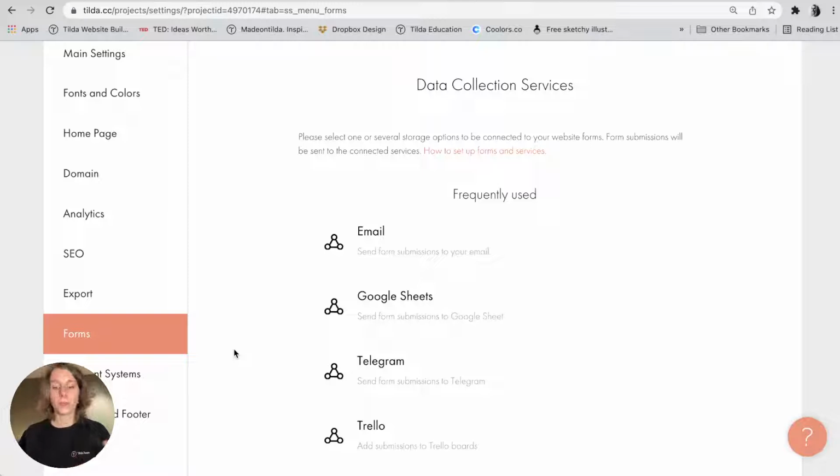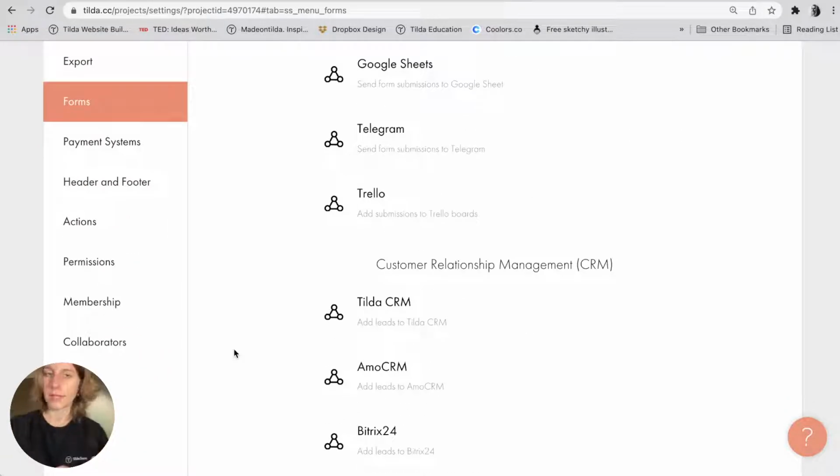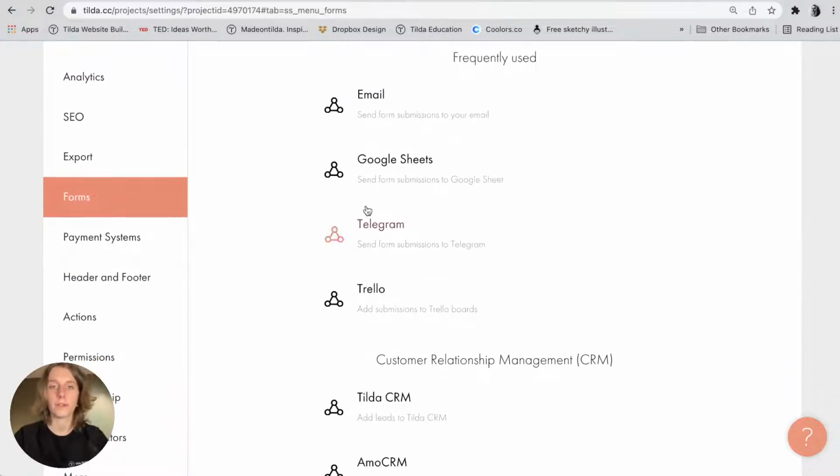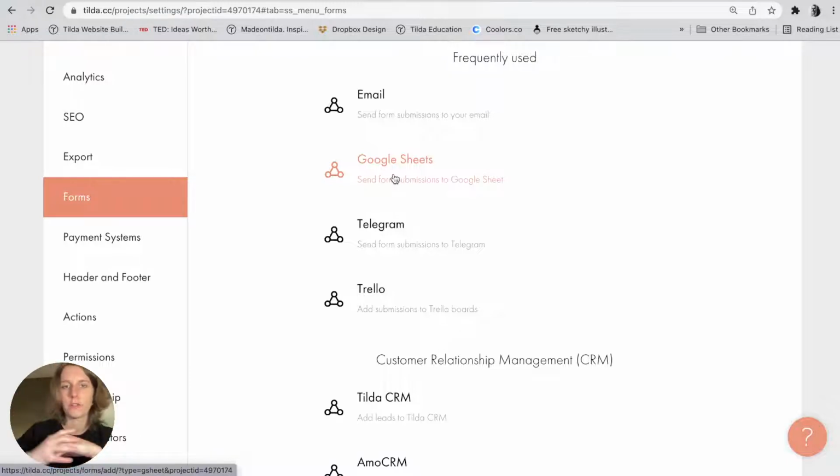Okay. And I want to add a reliable service, or maybe a couple of reliable services, because in case one is not working, I have a backup. That's always a good idea. So what do you have on Tilda? On Tilda, you have the possibility to receive an email every time your visitors fill in the online form, and the possibility to connect Google Sheets, and then a table will be created automatically, a Google Sheet, where each new application or each new lead that you receive will be automatically transferred and saved over there.